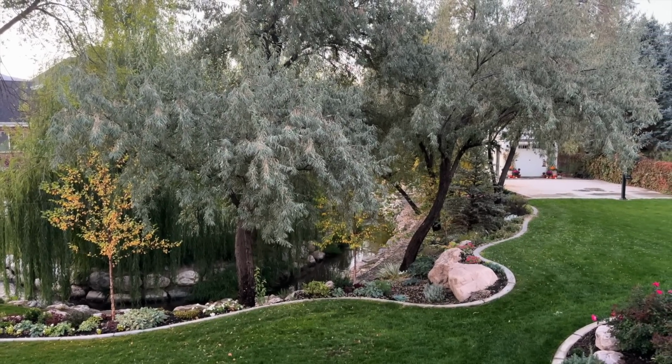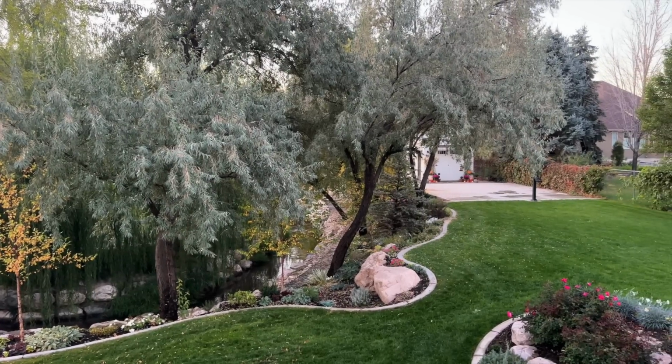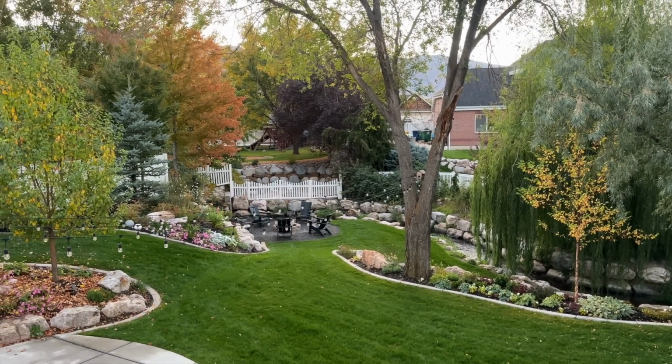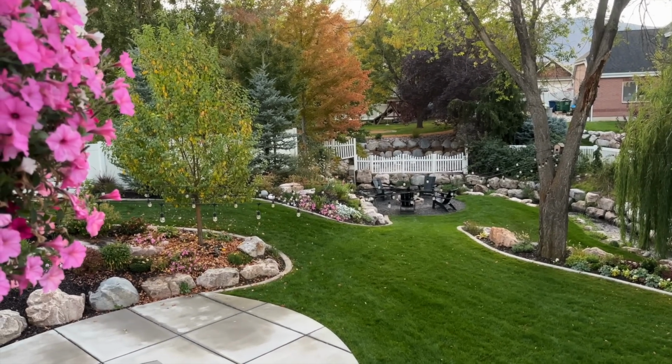I can't wait till next year. I feel like their third year, they're really gonna have some growth. So that's really fun to see. And the creek has just been flowing at a nice rate. We've got our maple tree over there starting to bring us a little color, and we've got some leaves sprinkled on the ground over here.